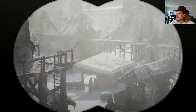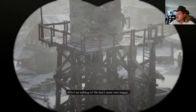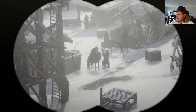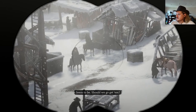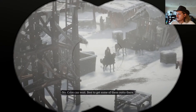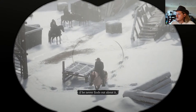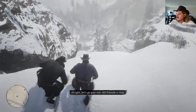None up there. There's another one on the water tower. He don't seem very happy. Yo, just give him a backhand. They leaving? Seem to be. Should we go get him? No. Cole can wait. Best to get some of them out of there. Okay, so we're going to rob him and his score, pick off these guys when they're out, maybe. All right, let's go pay our old friends a visit.